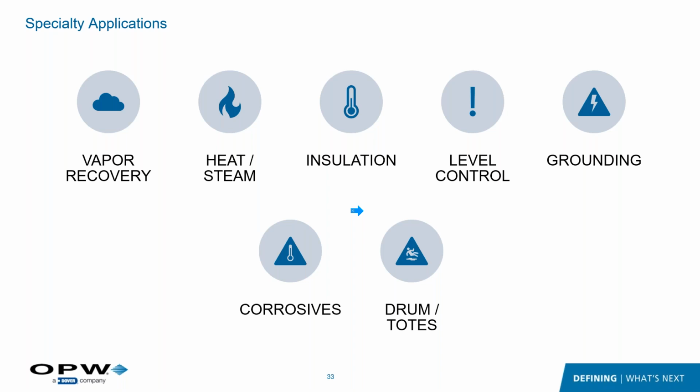Level control, very important. If you're loading at 300 or 400 or 500 gallons a minute, we want to make sure that you don't have an overfill situation. So we'll incorporate level control into the loading arm. And grounding, loading at very high flow rates, it could create a static situation. So making sure that the arm is properly grounded and that you're monitoring grounding. We can do some things with electronic grounding to give you some electronic verification that, hey, I am grounded, it's okay to load. We talked about corrosives, what we can do with that, and drums and totes is something else that we're doing more of. We'll look a little closer at that here in a minute.